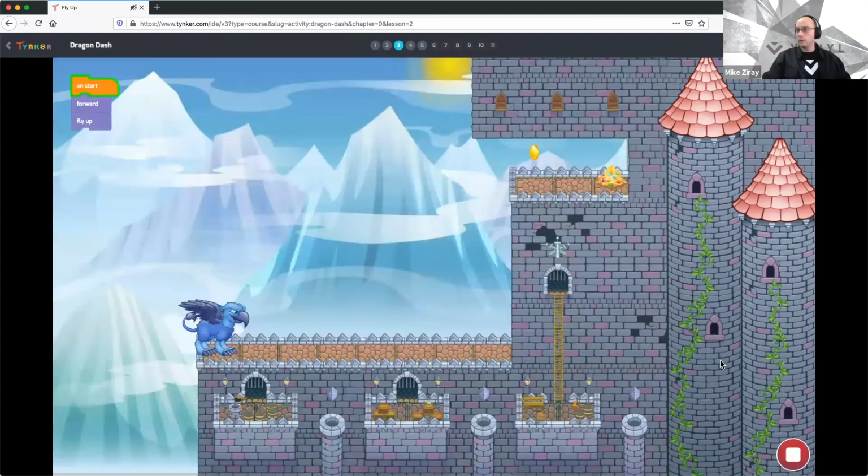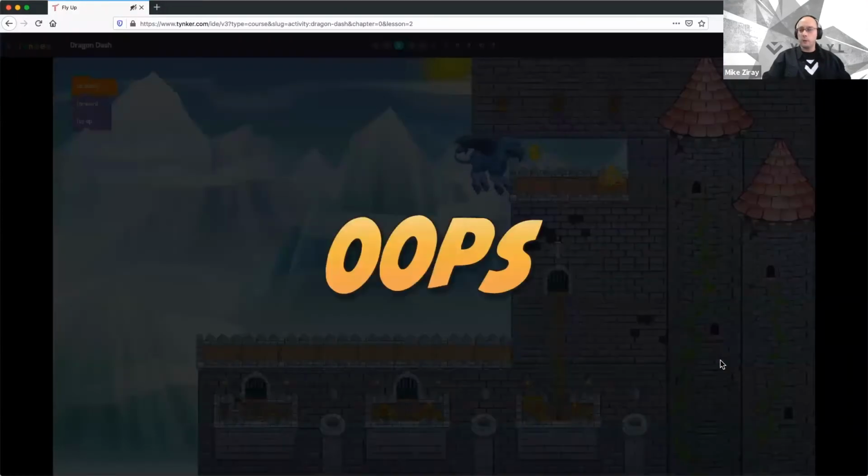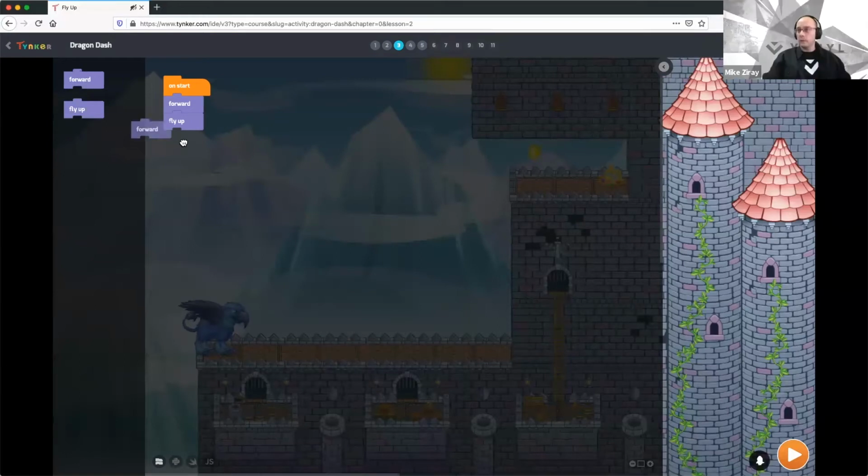Okay, so our character moves forward. You can see up in the top left-hand corner that the forward command is currently activated, and then it goes up to fly up once it reaches the wall. And so we're not quite there yet. So what else do we have to do? And then go forward again. Okay, let's try that one.